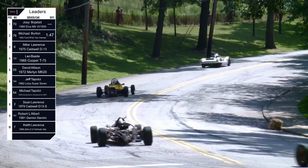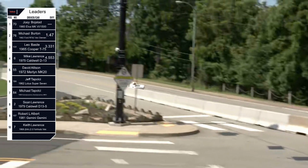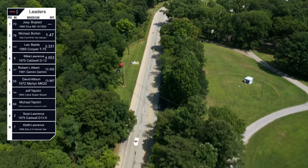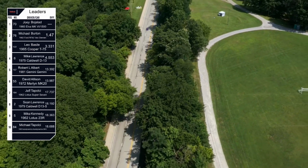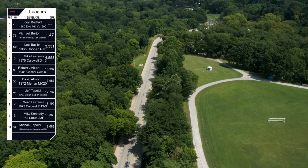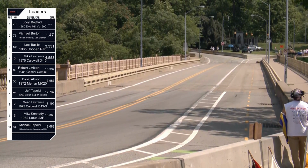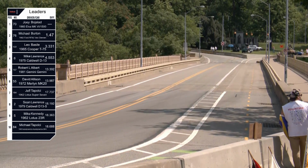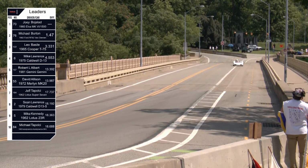Now, Mike Lawrence is in a Formula V that we just talked about. It's a '75 Caldwell, and he's out of Charlotte, North Carolina, but he just got overtaken by Leo in a '65 Cooper T75. That's going to be another Formula car that most people have not seen very often unless you hang out at the Pittsburgh Vintage Grand Prix, because I don't think I've ever seen one of those in my SCCA and other vintage travels. I have, but there used to be hundreds and hundreds of these Formula Vs. There'd be 100 of them at a time, all working with about 50 horsepower, and the aerodynamics become very important. There's a lot of drafting going on.